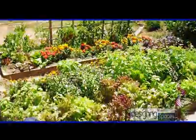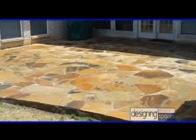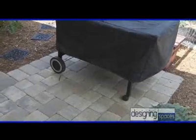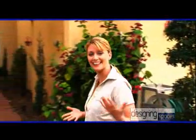The idea of a backyard garden appeals to so many of us, but not everyone has the type of backyard that lends itself to digging in the ground and raising plants. In fact, many backyards have no exposed earth for any sort of gardening. Designing Spaces has just the answer so everyone can enjoy a beautiful garden in their backyard. And we're at this gorgeous townhome, courtesy of Erin West. Thank you for having us here today.